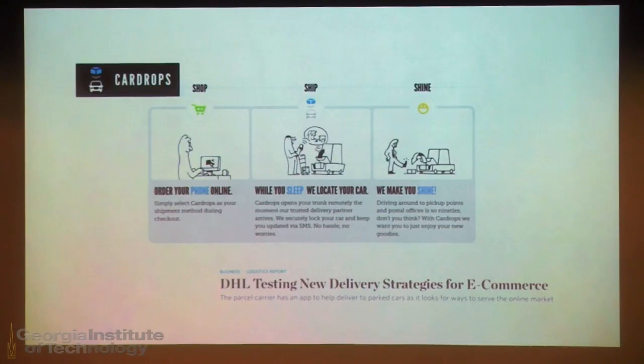One, if 10% of us had ordered something on Amazon yesterday and we would have all come by car, they could make the delivery right here on campus as opposed to going to all of our homes, which is probably cheaper.